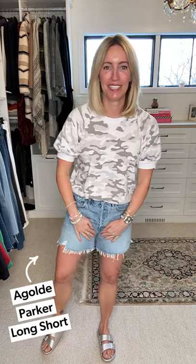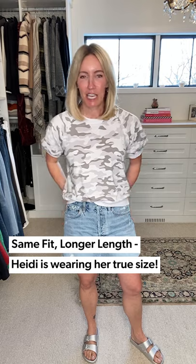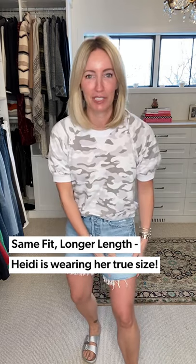Okay, same look, different length. You can see I gained almost 2 inches in length on this puppy. Same fit, so it's going to fit exactly the same through here. Equally relaxed. I'm still wearing my true size, but I'm just getting a little bit more length in the leg. I still love it with this cute little short sleeve sweatshirt. I also think it would be great with just a little tank. So easy to wear.